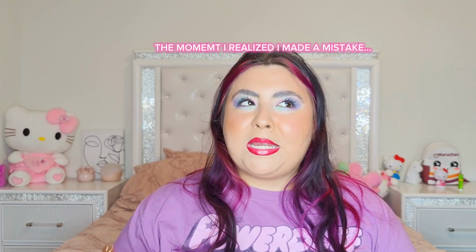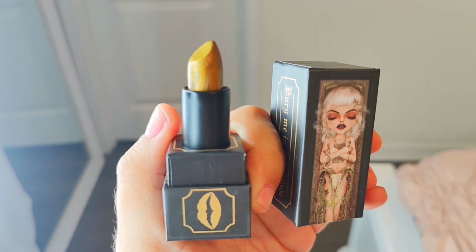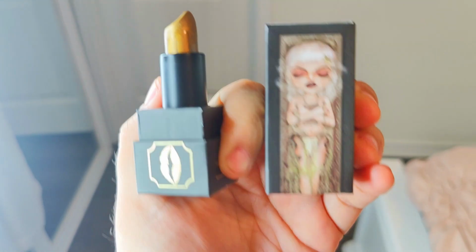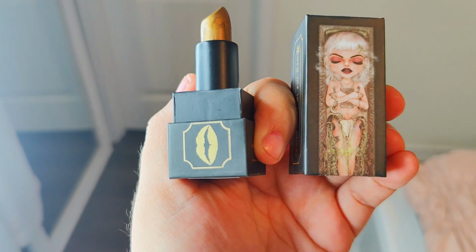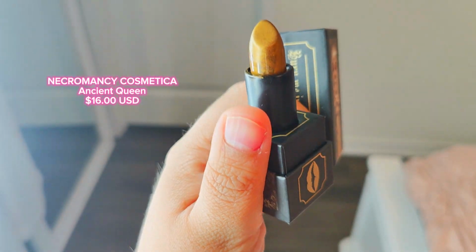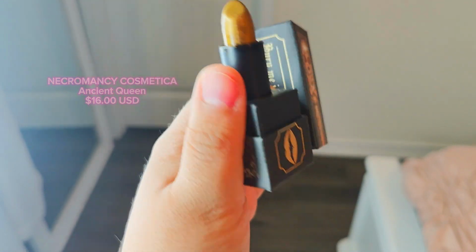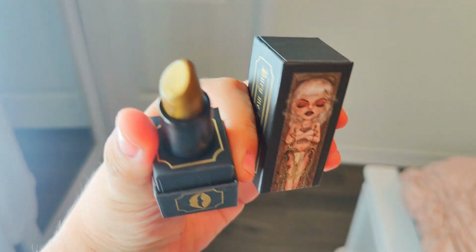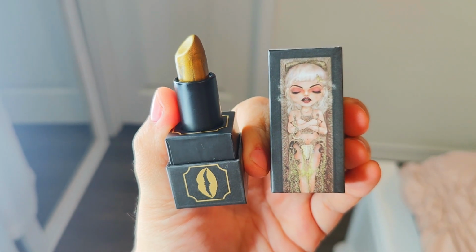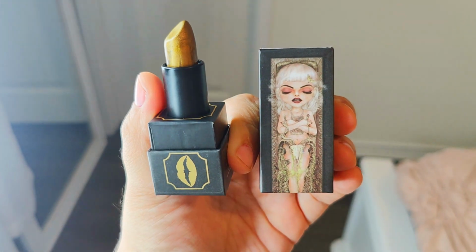Next card I picked was the mini or sample, and if you saw the cards, then you would know I made a mistake. I said the wrong suit. It's clubs, which would be the prompt next to it, largest category, and the largest category would be lippies for me right now. So I picked Ancient Queen to replace that little sample size that was not supposed to be there. So this is an antique gold. Okay, I'm excited. This is from Necromancy Cosmetica, and I can't wait to start my panning.